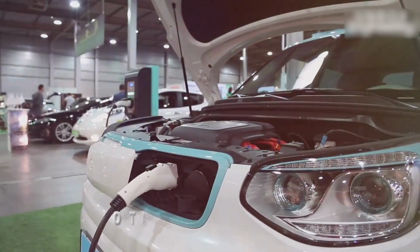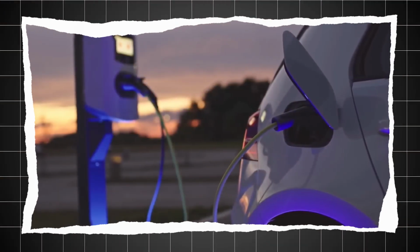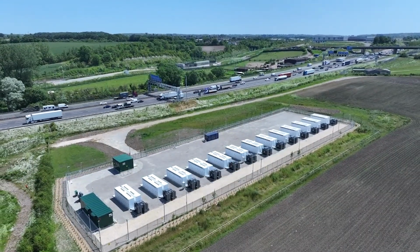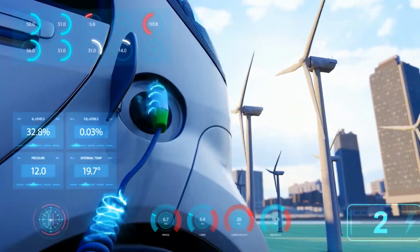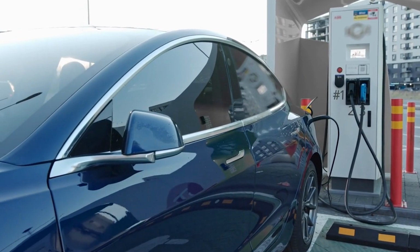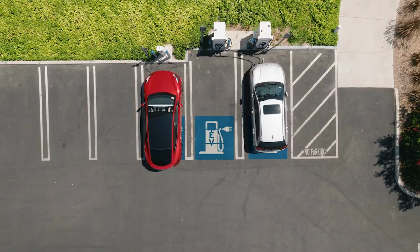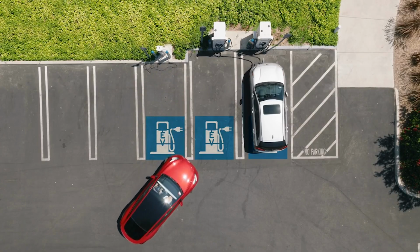Electric vehicles produce zero tailpipe emissions. None. But their overall carbon footprint depends on where your electricity comes from. Charging from a coal-powered grid, you're still contributing to emissions, just indirectly. Plug into renewables like wind or solar, now you're talking about truly clean transportation. Battery manufacturing does have environmental costs, but as grids decarbonize, EVs become cleaner with every charge cycle.